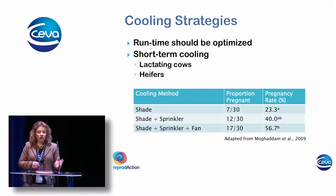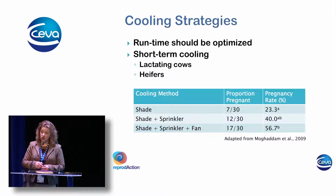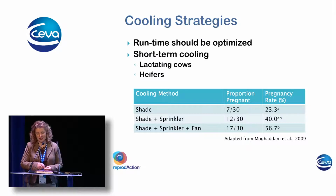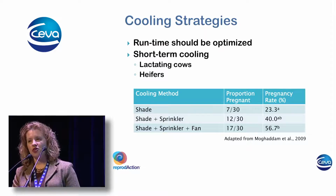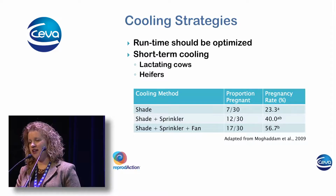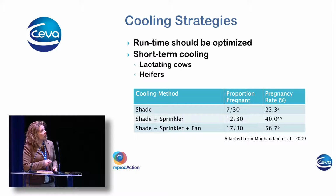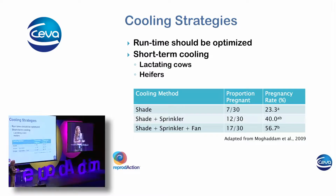So I imagine, though, that if you went out onto a farm where they had a pregnancy rate in their dairy heifers of 23%, and they were only giving them shade for a cooling mechanism, and you told them that you could increase their pregnancy rate to 56% by giving them 4 hours worth of cooling under a sprinkler and a fan, I imagine most producers would try to figure out a way to make that happen. That sounds pretty reasonable to most people. So even the short-term cooling in both lactating cows and in heifers is effective for improving fertility.